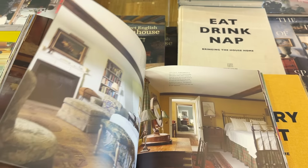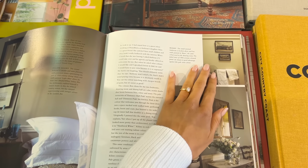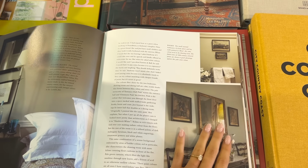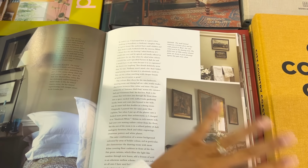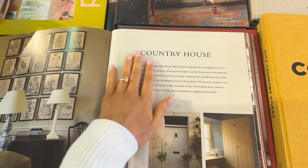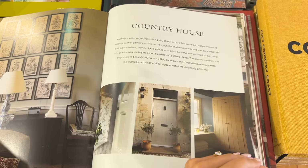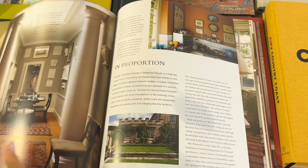This is a book presumably by Farrow and Ball called Living with Colour, which is really interesting because obviously you can get a feel for all of the different colours. I definitely think in the next house I want to be more adventurous and not just cream wash my whole house, which is what we did in Manchester. Oh, this whole section's called Country House. Look at this, Mum, by Farrow & Ball. Yeah, this might give me some good ideas for colours I could work with.